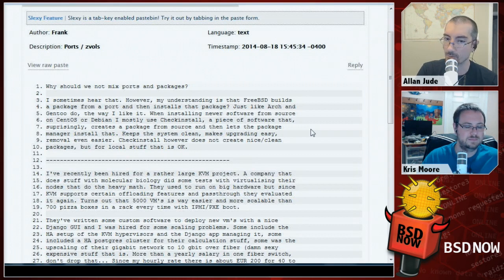Now it's less of an issue because the packages are built once a week, and so they're never that far off the ports tree. And it'll get even better since their plan is actually to include the version of the ports tree the packages were built with as a package.